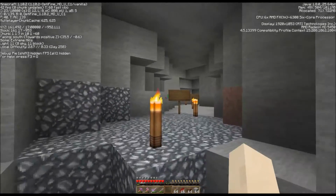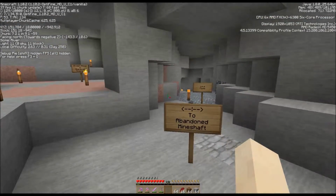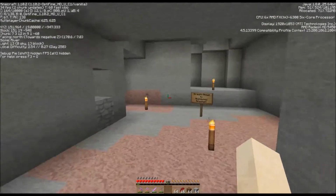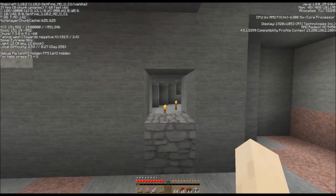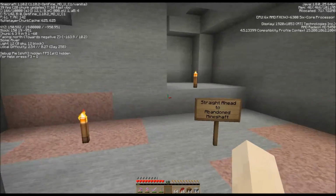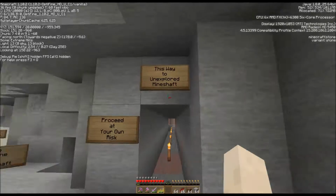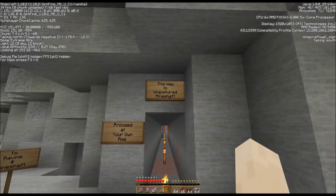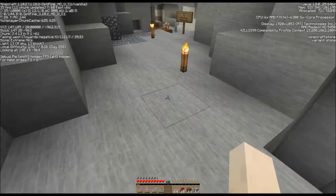Okay, and then when you get back up here to the signs, when I was trying to put up the signs, I kept getting lost. Now this goes to the ravine here, but I punched that hole when I was trying to find how to get out of here. So straight ahead to the abandoned mine shaft. Now I'll take you on this part last. This way to the unexplored mine shaft. Proceed at your own risk. To ravine and mine shaft this way.